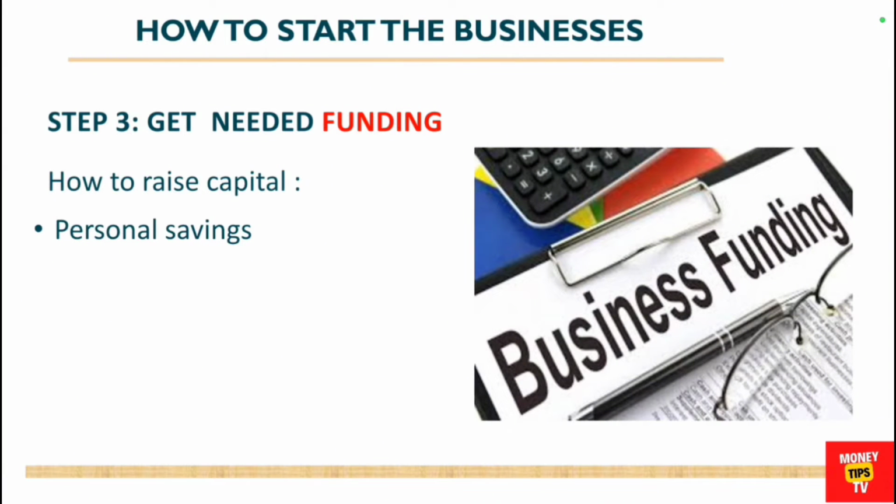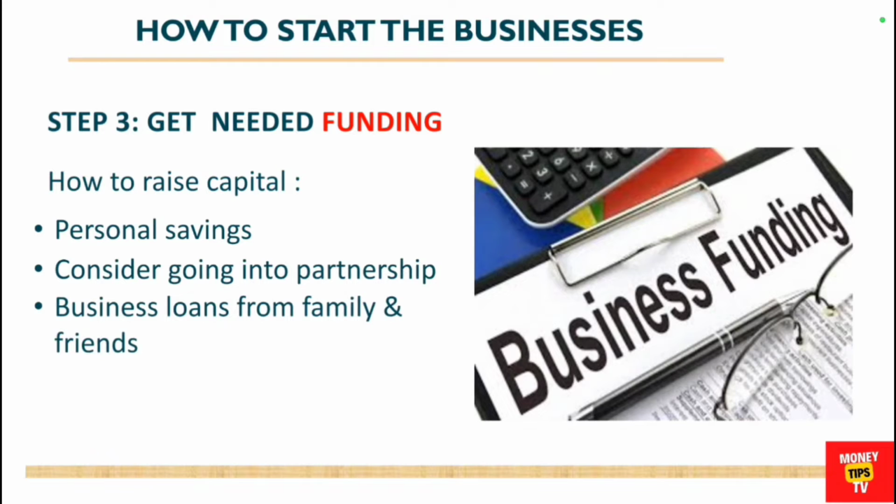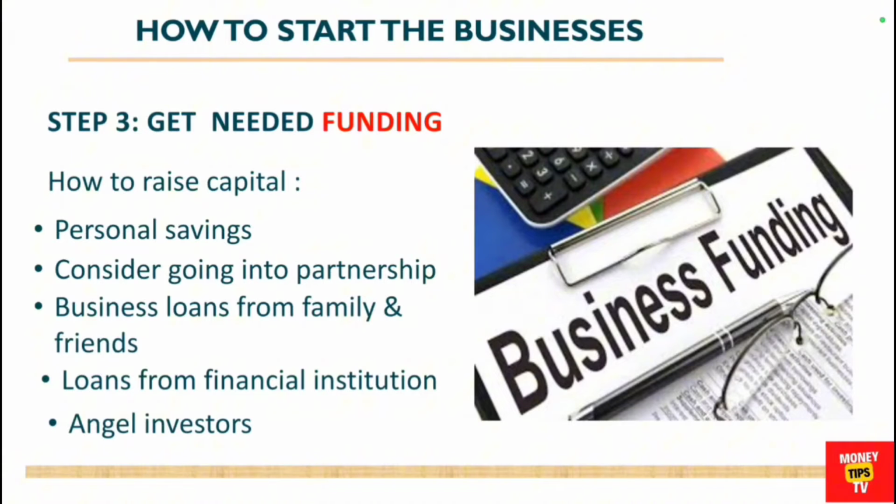And when you've got some amount of money, you might want to also look to others, like consider going into a partnership or taking a business loan from family and friends. Those are other sources of finance for starting a business. You can also take a loan from financial institutions. There are several financial institutions that have responsibilities of giving loans to small and medium scale enterprises at an affordable interest rate.